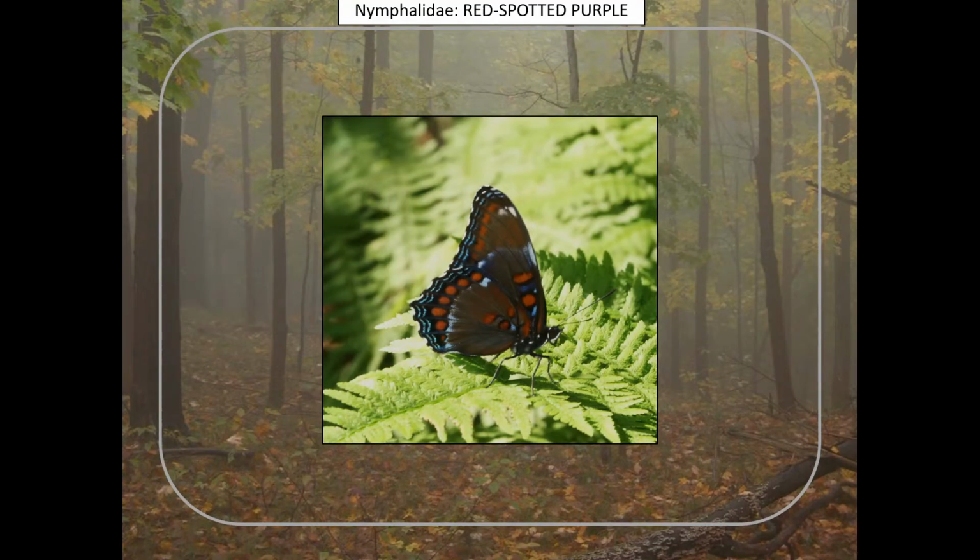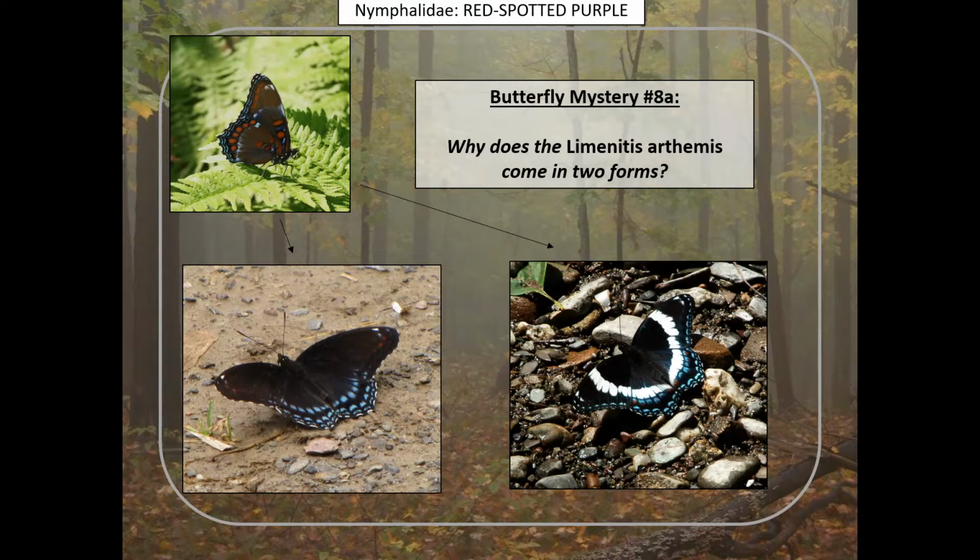This is a red-spotted purple, quite a handsome butterfly. You may occasionally see it out in old fields, but it lays its eggs on woody plants. And there's a mystery around this. The red-spotted purple really comes in two forms, or this species comes in two forms, one of which is called the red-spotted purple, the other of which is called the white admiral.